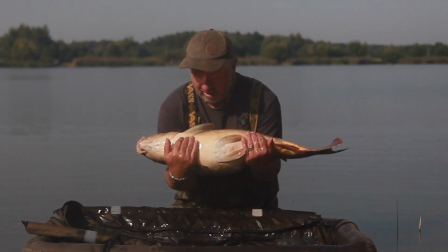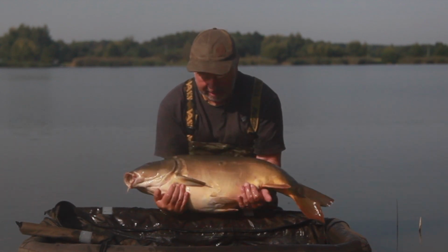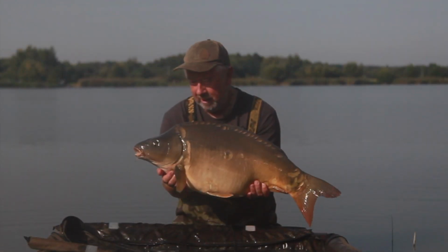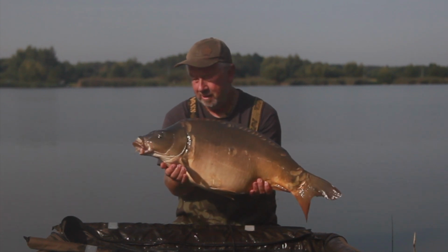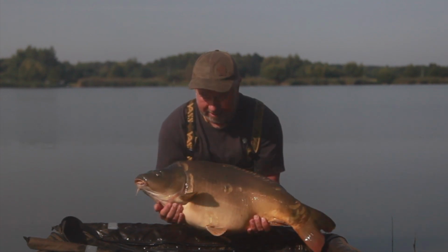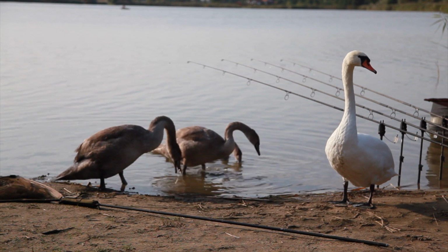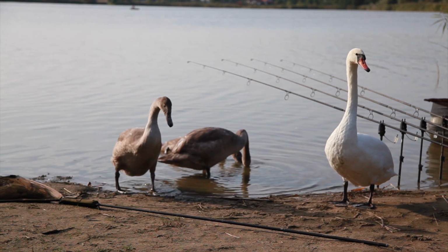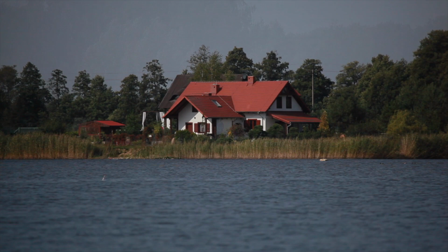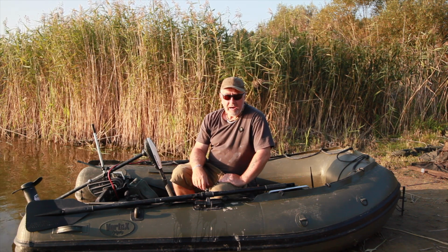Not huge, 32 pound, but it gave a good account of itself, a good scrap, and I was just pleased to see it after all that went before it. Yeah, lovely Polish carp, Nekielka carp.